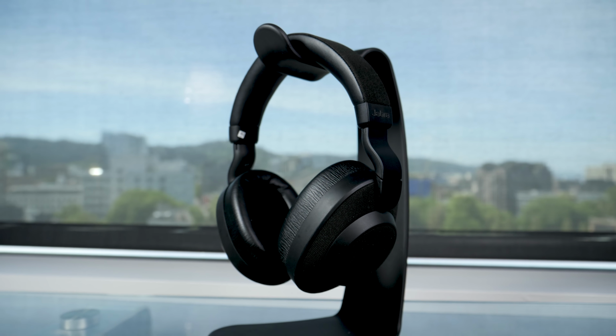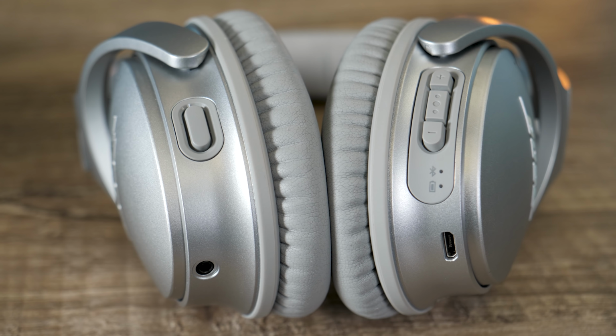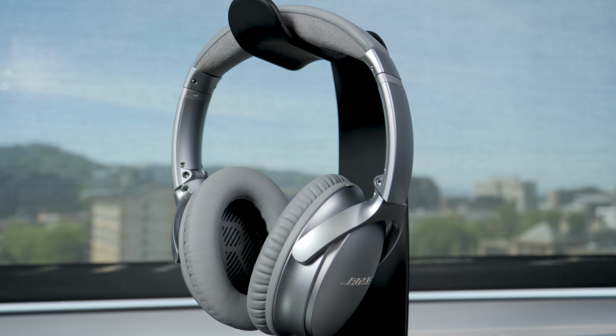I can't wait to see what they do with second and third generations the same way Sony has. If I were to buy a pair of noise-canceling headphones, and I had $350, I would not buy the Bose QC35 II. And it's not because the noise canceling's bad or because they sound bad. It's just because the Sonys cost the same amount of money, have 10 hours more battery life, and have better sound overall. So if I'm making my decision, it goes 1, 2, 3.